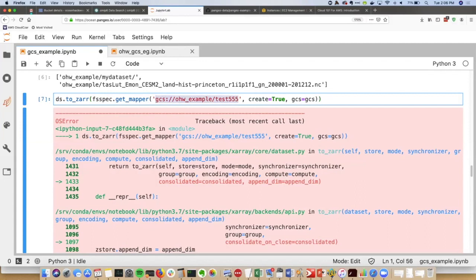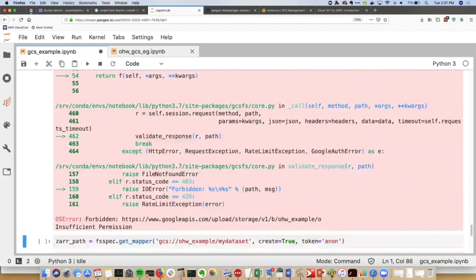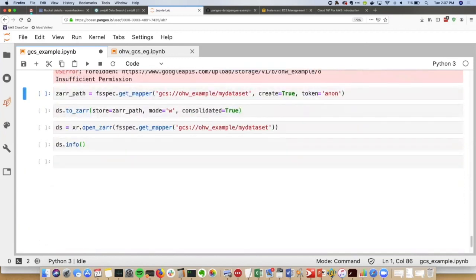Maybe change it. Okay, we can try that. But that's actually the name of the Xarray data store, so it's supposed to create test 555. Let's try to give it another name. Sim 6555. Okay, here we go. No. Okay, but take my word for it that it actually works. I will figure this out. You run the token anonymous that second.